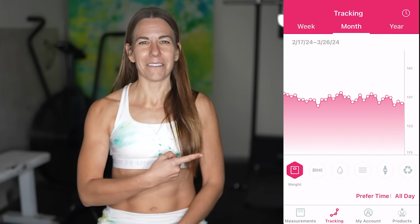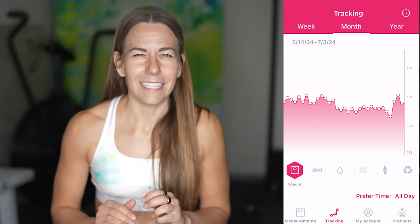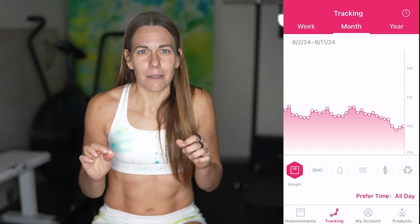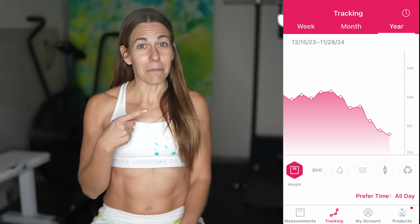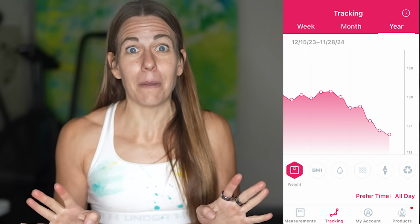Hey, how about another fun graph? This is all of my weigh-ins from the start of my cut to the end, and it is a rocky road when you look at all of them. I would have been freaking out if I let myself care about all of those little bumps along the journey, but no, ignore. When you zoom out, that is a pretty consistent ride down, though there's still a bump. So even when you zoom out, don't freak out.